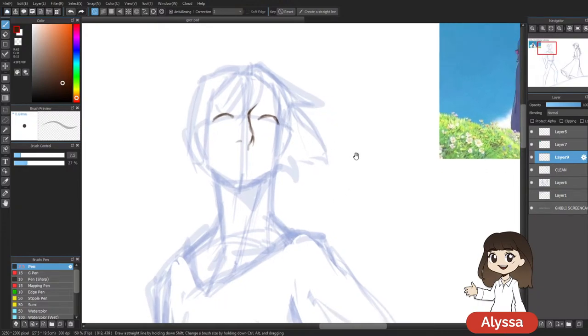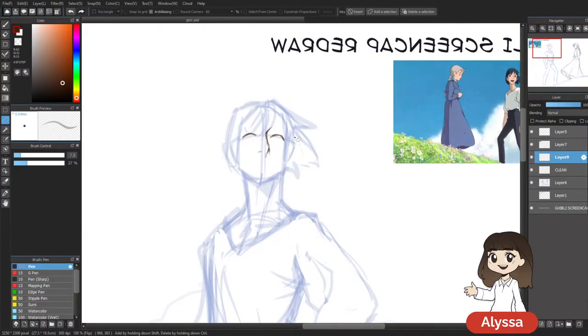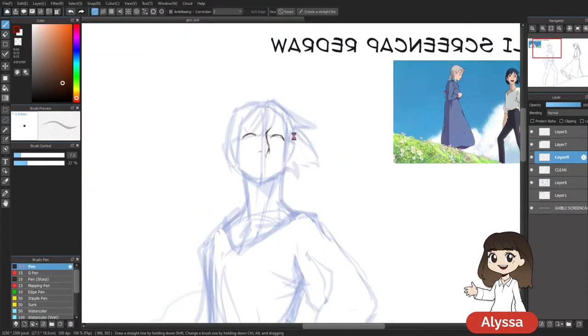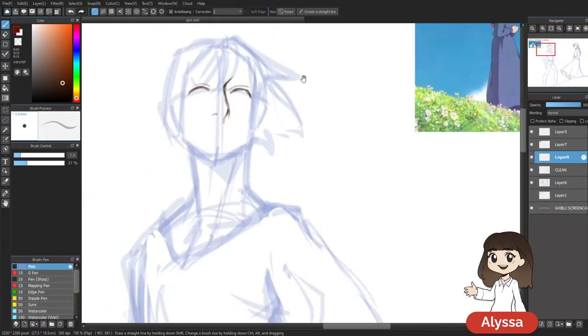Gold Pika, hi, hello, welcome to those who are just now joining in. We are doing a Ghibli screencap redraw, and I am doing a scene from Howl's Moving Castle. I'm currently working on a flipped canvas, just so you guys know. And I'm just adding in details. I'm cleaning up my sketch, actually.